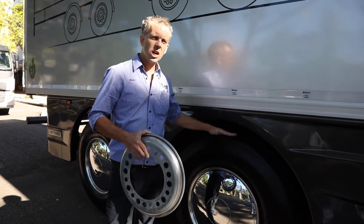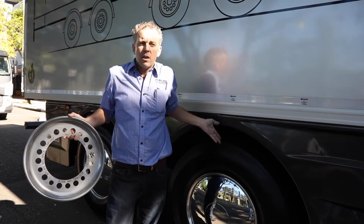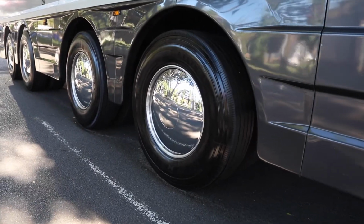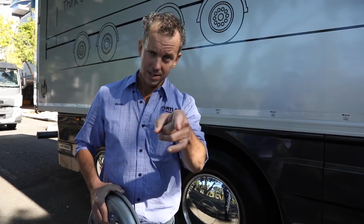Take them off, chuck them onto the next one, because why? The stud pattern doesn't change, and there you go. You don't ever have to pay for a wheel balance ever again for the next vehicle as well. So just remember, it's Atlas, it's balanced.